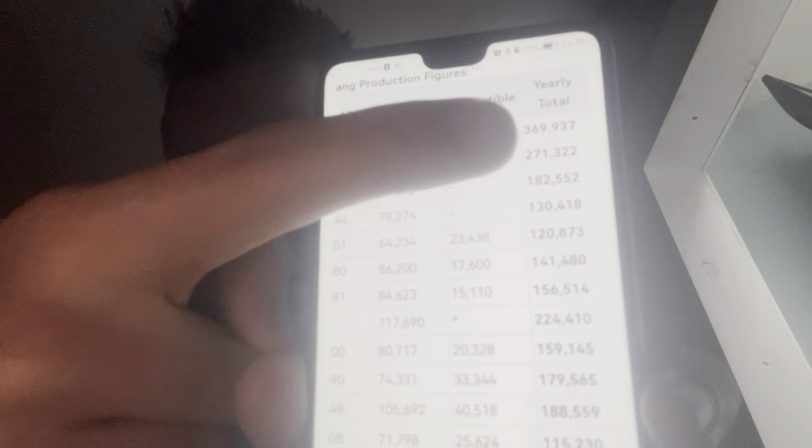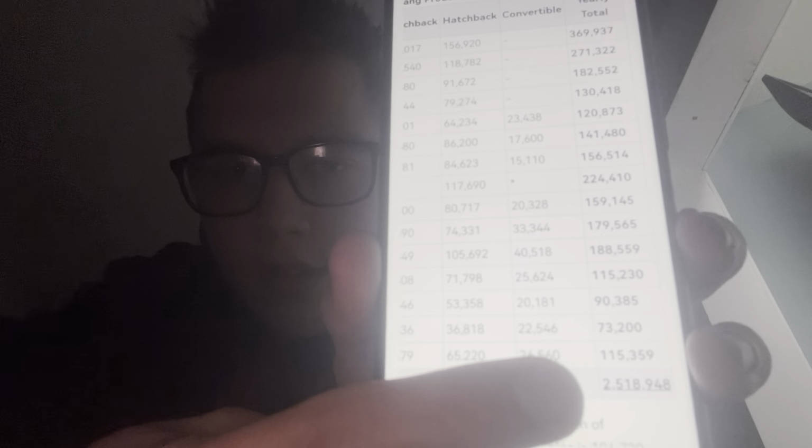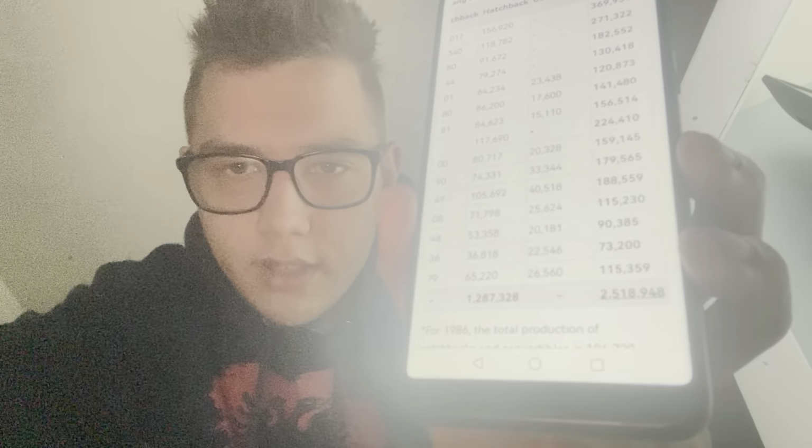Alright. So for a yearly total, that is 2,518,948 cars. I'll show you just now. Here it is. So right here on the yearly side, check it out, all these numbers until you get to the total right here. That's right, 2,518,000, I think it is. So yeah, 2,518,948 cars they have sold.